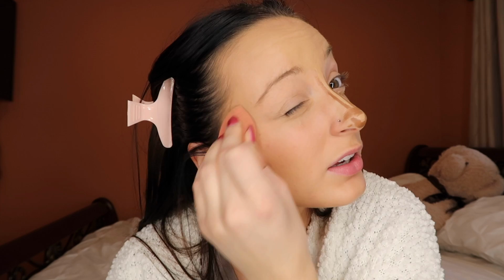I'll take a beauty blender and I will spray it with some MAC Fix Plus. So then I'll start blending out. On a casual day, I'll probably just do one or the other. Most times I'll use creams because I think they're more natural looking than powder. So I'll blend out right here on my eyes, get around my nose.